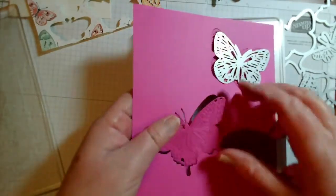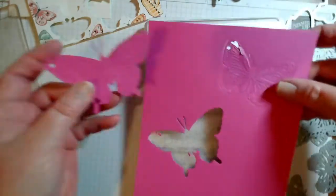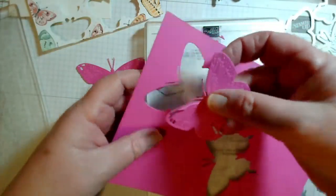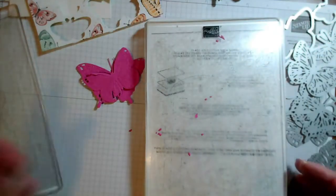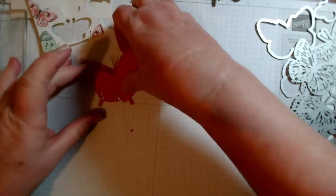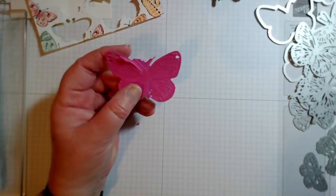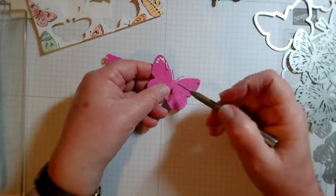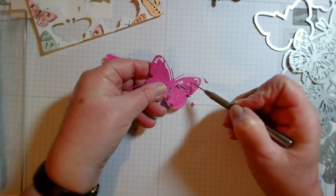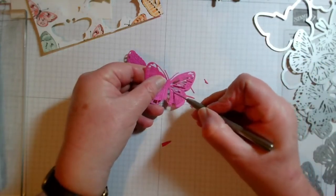Look at those, how fabulous is that? So there's one, there's the other. Let's pop that out, move these out of the way. So obviously with this one you may need to poke out some of the elements here, just to get the detail of it. So I'll just do one that you can see.